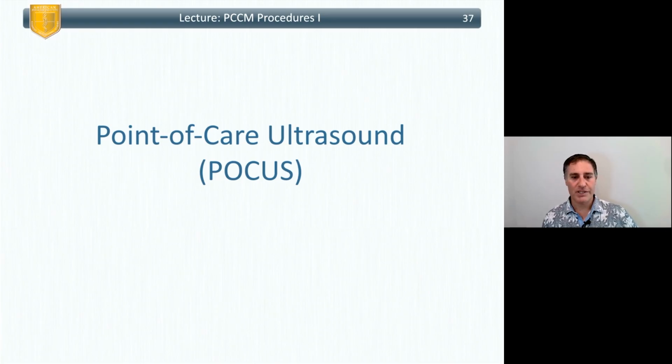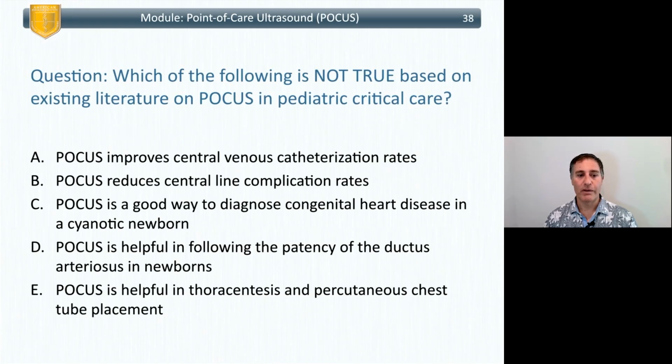I think POCUS has become really the standard of care for vascular access, and in a lot of other areas it's infiltrating more and more into our practice. And so this is an area I expect there's going to be more and more recommendations out of the boards. Right now, the American Board of Pediatrics is not mandating that people are doing POCUS, but several other boards have made that move, and I wouldn't be surprised that at some point that's going to happen within pediatrics also. So it's good to be aware of this.